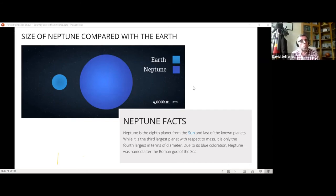And Neptune also has a storm similar to the Great Red Spot on Jupiter. It's commonly known as the Great Dark Spot, and it's roughly the size of Earth.